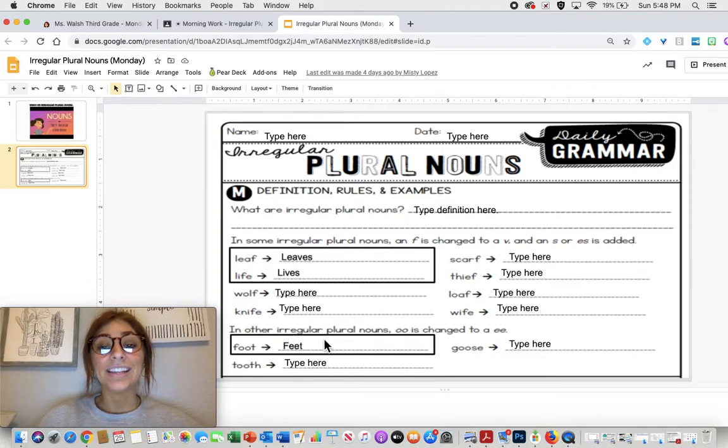And then it's telling you that in other irregular plural nouns, the OO, the double O, is changed to an E. And so you're going to go ahead, you see foot and feet, and so you're going to change it for goose and tooth.